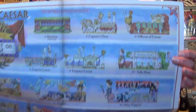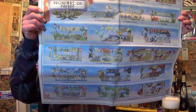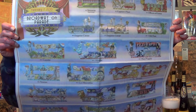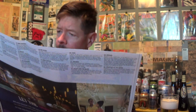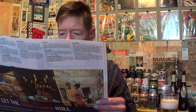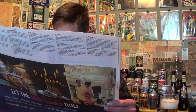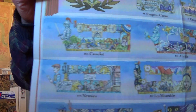This is something cool. This is a Krewe of Caesar bulletin that was in the paper this morning, the New Orleans Advocate. I'm about to say the Baton Rouge Advocate. It started in Baton Rouge and they expanded to New Orleans. What they do is they have every float, and they put these out for many different parades, kind of the big time parades. And it shows the streetcar, that's the pass court, the captain's float, officers of Caesar, and their theme this year is Broadway on Parade. So, like they have Camelot, Aladdin, Mary Poppins, all their different floats.